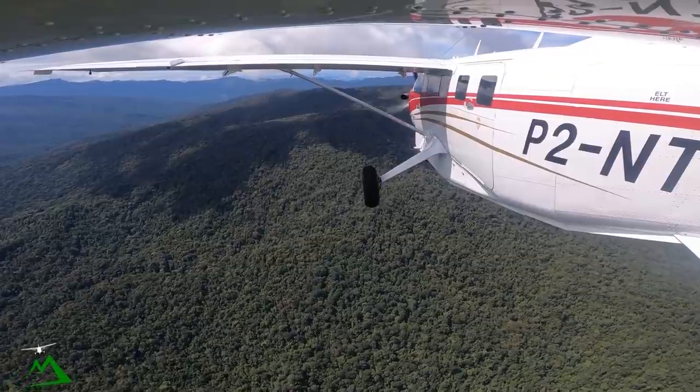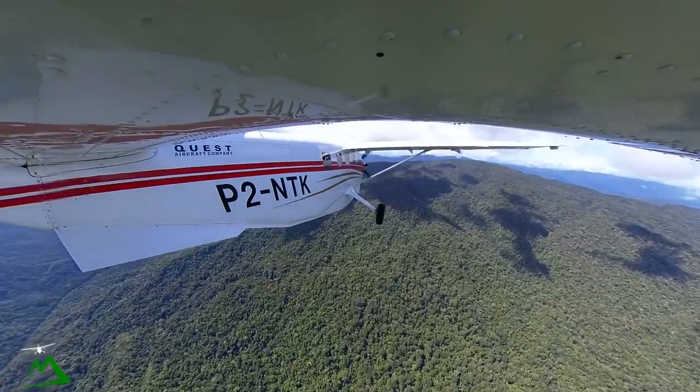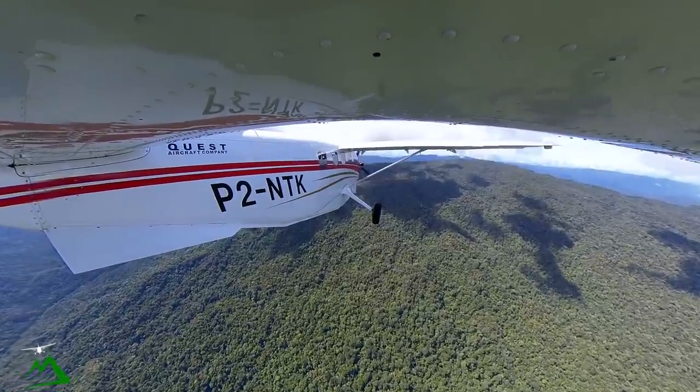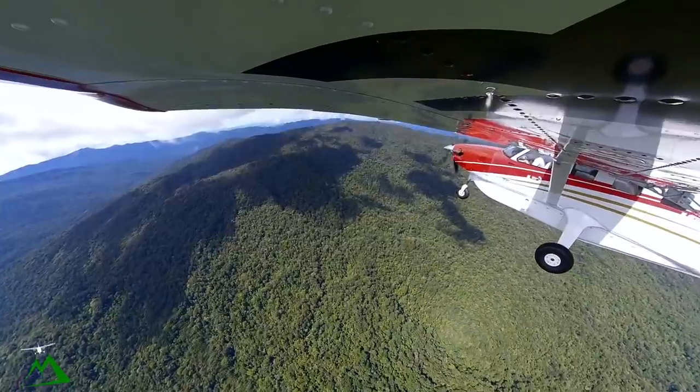I flew the MAF years ago on loan. The airplane I flew was VFR only, and so knowing where all these tiny little gaps were when cloud was covering over the top of it all the time was super, super helpful.